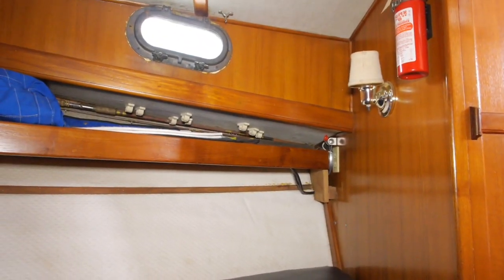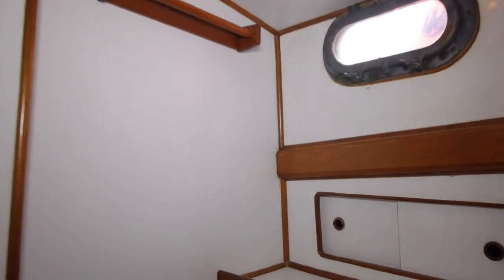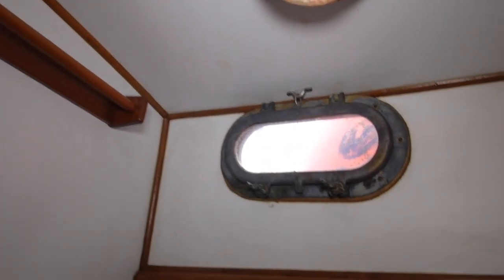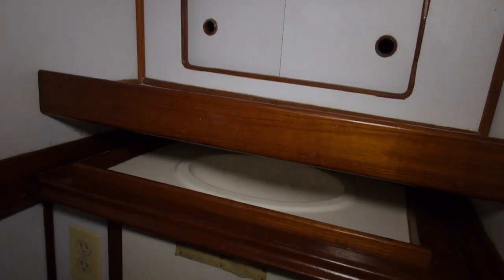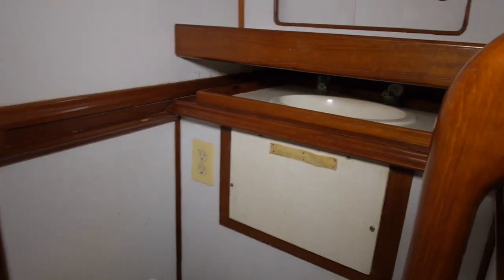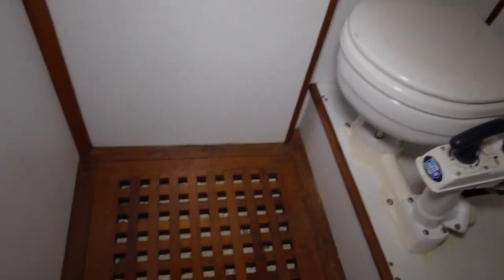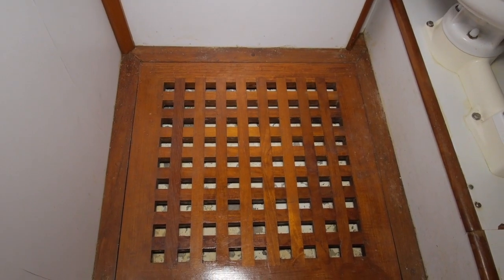And this forward cabin has a teak hanging locker and its own head compartment. We'll take a look at that here. It's a good sized marine head compartment with a really unique pull-out sink you'll see here in a moment. Opening hatch there for ventilation. The sink slides back when not in use and pulls out when in use, where the marine toilet is below. And there's a teak shower grate as well for use in here. It's a good sized compartment for a forward marine head.